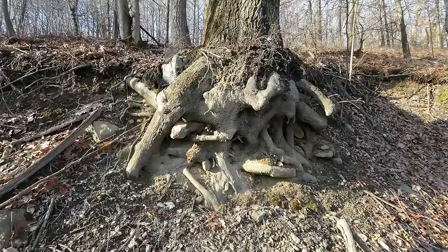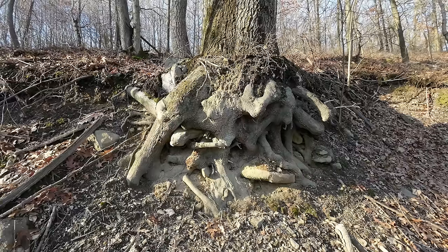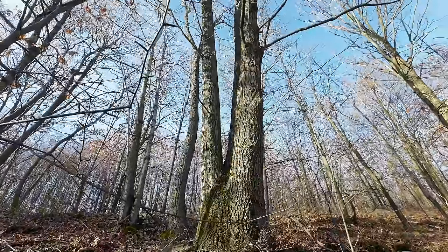Another tree defying gravity here. Growing off the embankment. Roots are completely exposed, and it's almost like a spider web of tree roots. And it's sprouted up into three different trees.